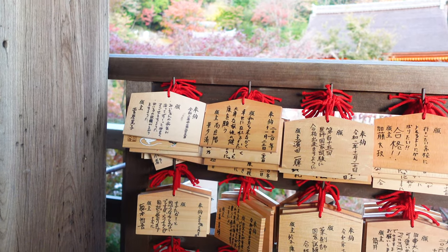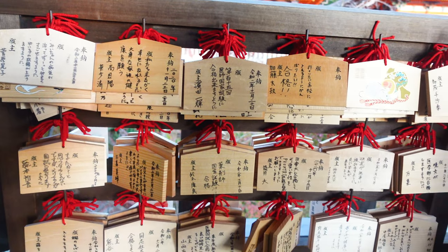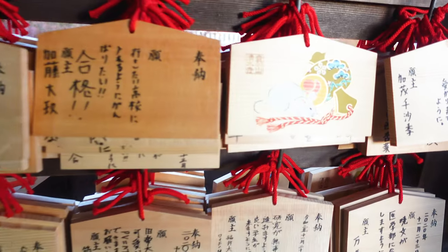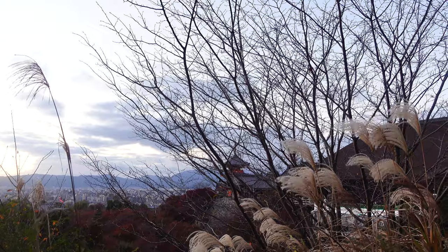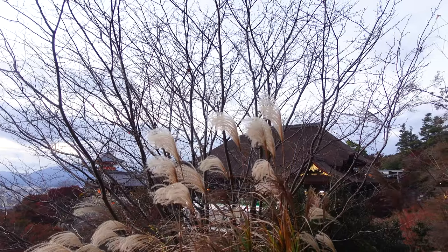For the year of the mouse, so next year will be year of the ox. So these are this year's wishes, right? This is suki. Pampas grass. Oh wow.